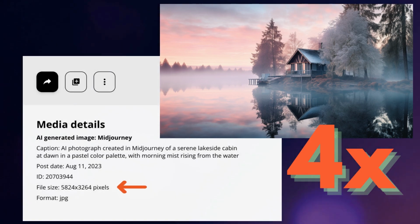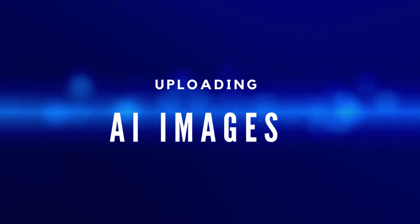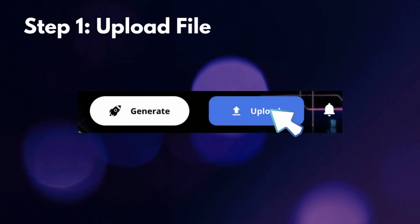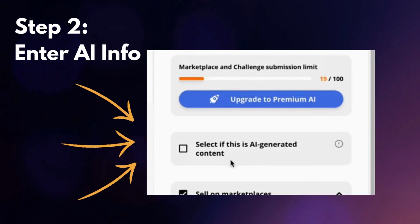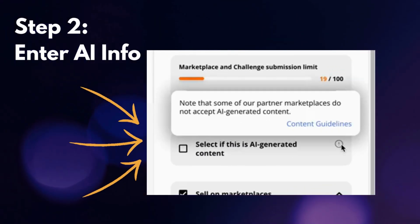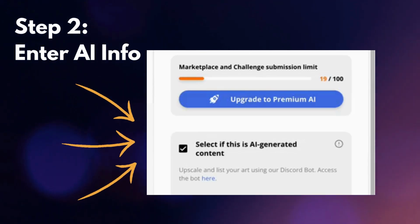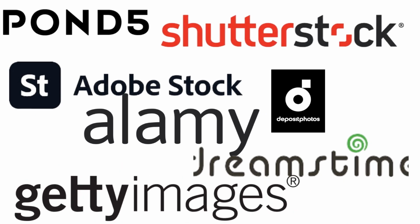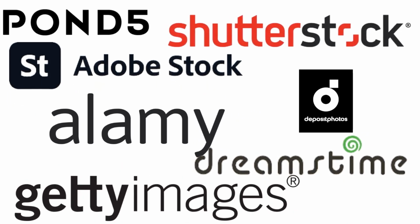Wirestock makes it so easy to upload images. Simply click Upload and choose a file. Wirestock accepts JPEGs, PNG, and TIFF files. Be sure to check the box identifying your image as AI generated. Not all stock agencies accept AI generated images, but don't worry about it. Wirestock will sort it out.